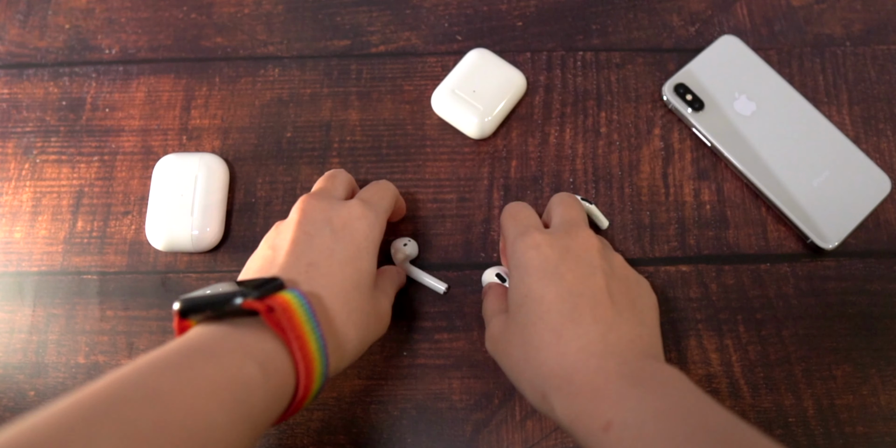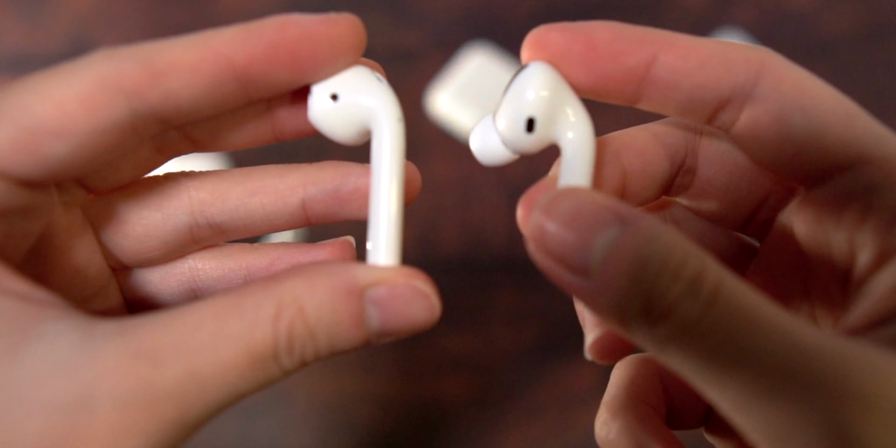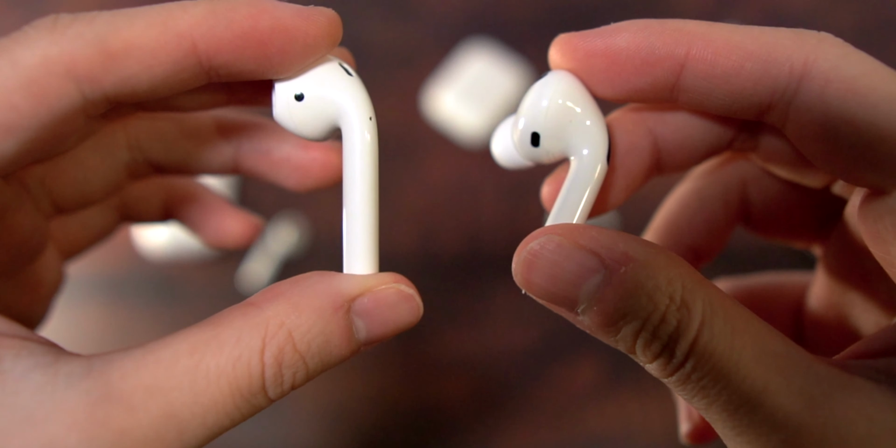Yeah, it's still working. So yeah, we're gonna compare the difference between the Pro and the Gen 2 AirPods and why I am going back to the AirPods.